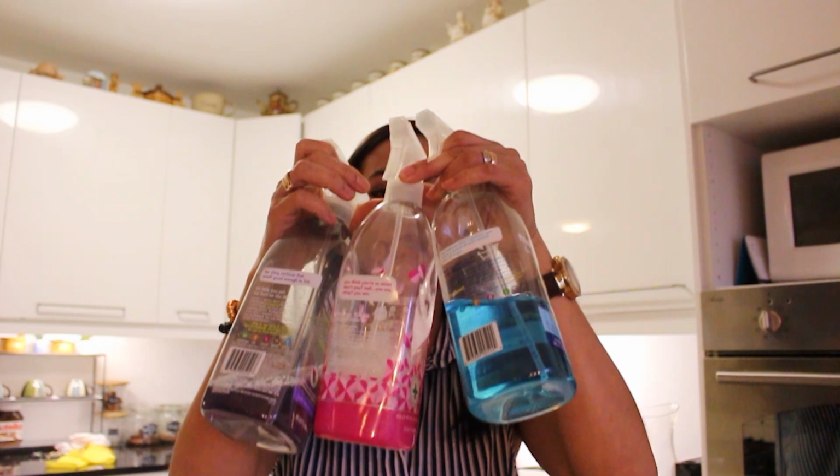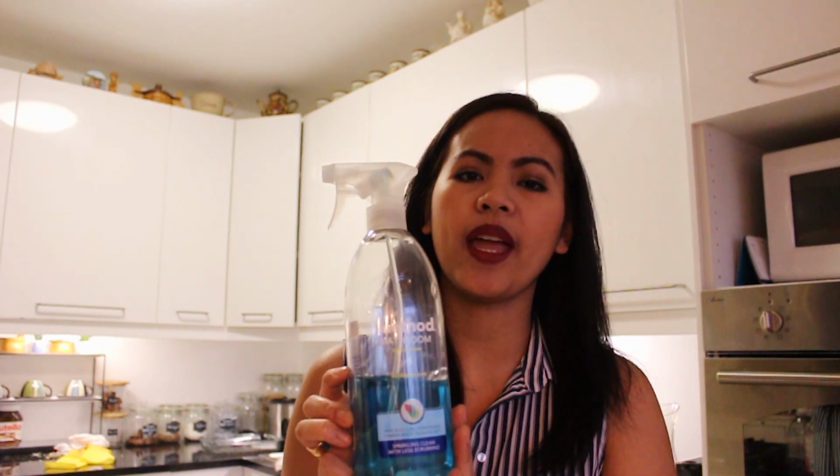So I bought this, guys, in Costco, and it comes in three cleaning products. This one is multi-surface non-toxic lavender, and this one is the all-purpose cleaner, and this one is for the bathroom, and all the smells are so good and it's safe to use.